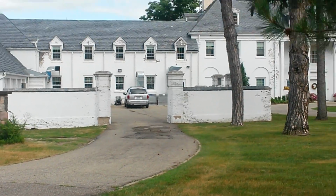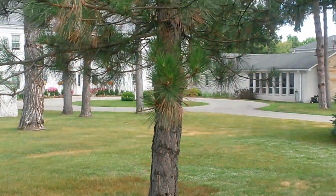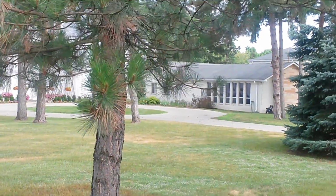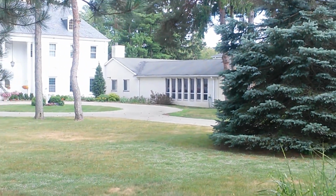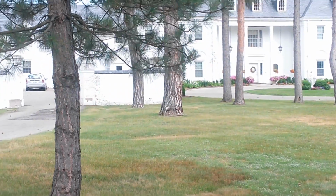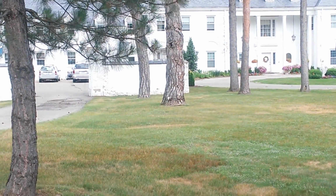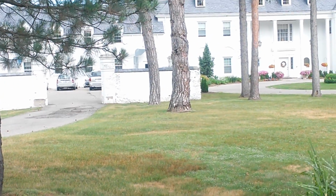And the nuns ended up getting the property from the second owner. Mr. Buhl only kept it for a few years. It ended up being built in 1929, like I said. Right after that, the Great Depression hit, and he sold it to Marvin Coyle. And Mr. Coyle was the vice president of General Motors Corporation. He kept it until about 1948 when he sold it to the sisters.